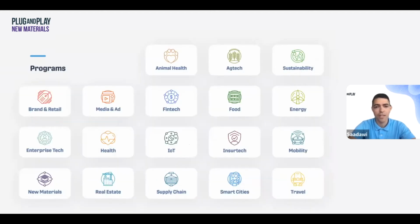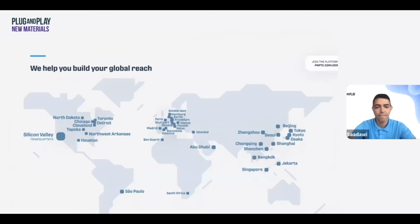So these are those industry-themed accelerator programs, everything from sustainability to fintech and health and everything in between. And I believe today we've got participants from across different industries. This is our global footprint. As you can see, we're present in most major cities around the world, and we keep on growing. It feels like every quarter we're adding a few more dots onto this map. But let's get started.